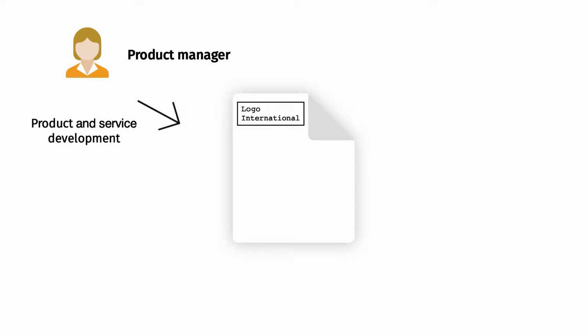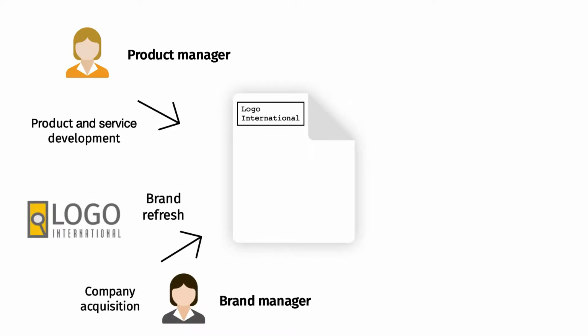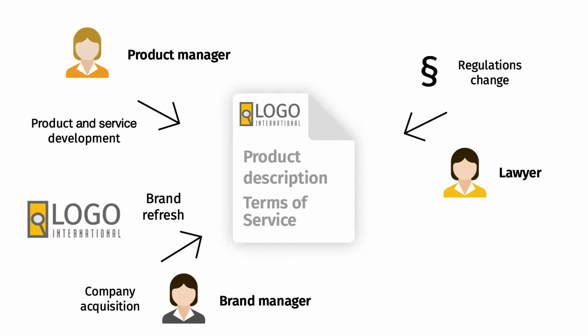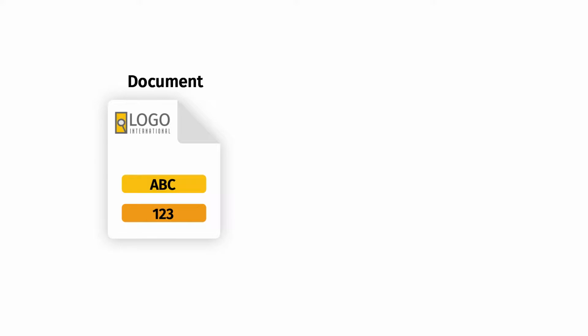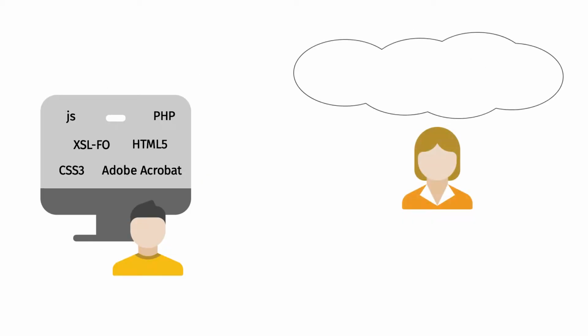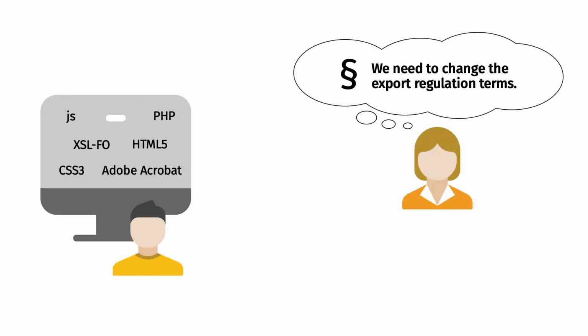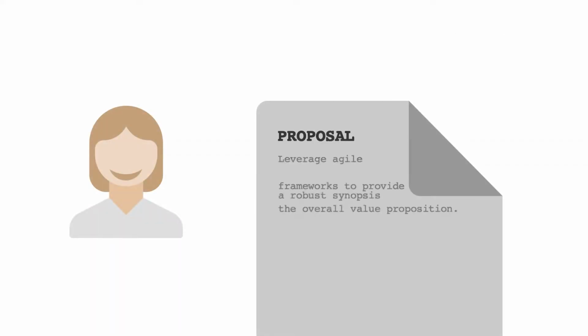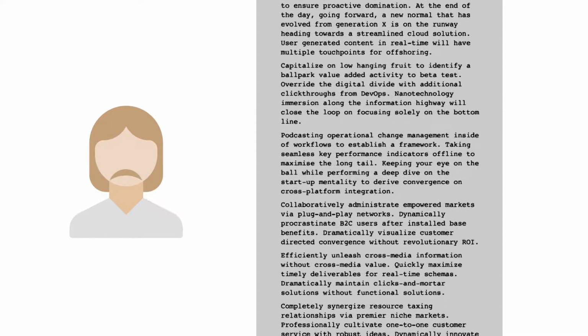As your products develop, brand design evolves and regulations are changed. You need to make sure that your customer documents keep up with the changes. Basically, to create customer documents, you need to merge business data with document templates. Changing the templates typically requires technical skills and a lot of communication with the busy software developers. This process easily leads to poorly personalized and out-of-date content.